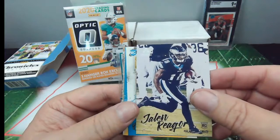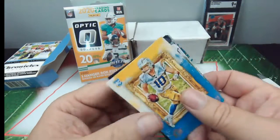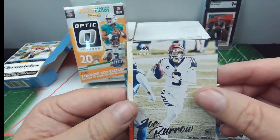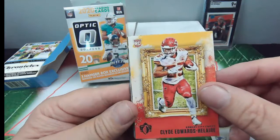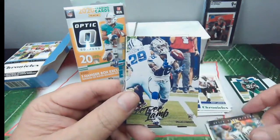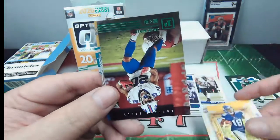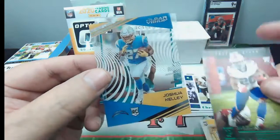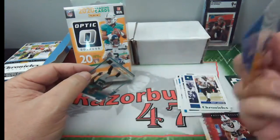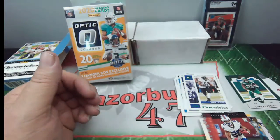Jalen Reagor, Luminance. Jeremy Chinn, portrait, and Justin Herbert, portrait. CeeDee Lamb, Panini. Joe Burrow, Luminance. Glad to see him back and getting in the swing of things. Clyde Edwards-Helaire, portrait. Jordan Love, Panini. Looks like he's going to have to wait a little while before he gets the reins to the ship there in Green Bay. CeeDee Lamb, Luminance. Justin Jefferson, portrait. And Zack Moss, Panini. And Joshua Kelley, Clear Vision. Cool cards right there. And a CJ Henderson, Clearly Donruss. Pretty slick.